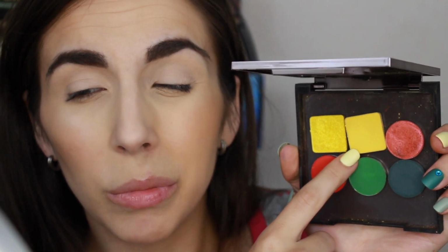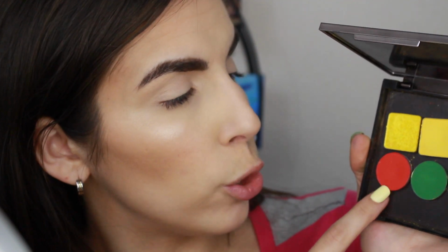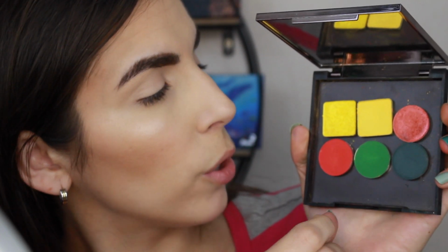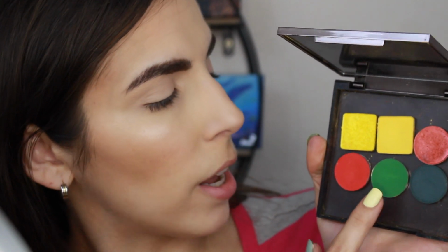I feel like I always do this, so I might as well continue. I always give a game plan. I want to put this into my crease and soften it to more of a pinky, orangey tone, with this on the outer edge just to help soften it so it's not too red. Then I'm going to put this to deepen up the outer corner, and a mixture of these two on the crease. I'm going to do a cut crease, and then this will be focused on the lower lash line with probably a bit of red towards the center.